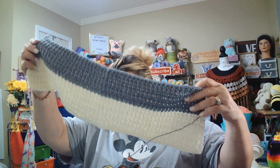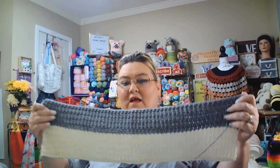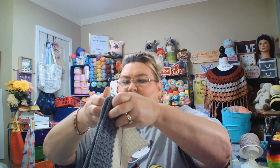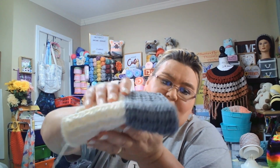So this is what I have gotten done on it so far. And I really love how this is coming out. Now I will say this. The stitch that's being used to create this is the hag stitch. That was created by Ryan, the yarn hag. And I love the texture of it.